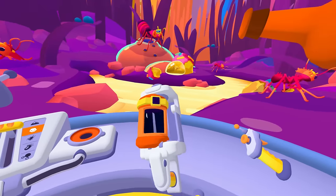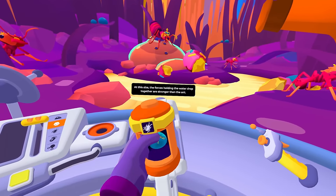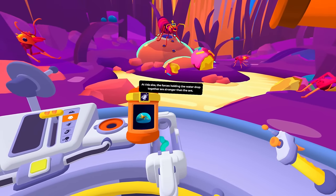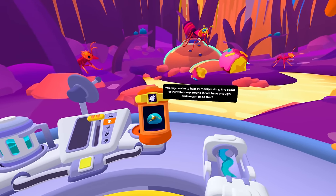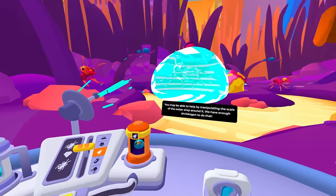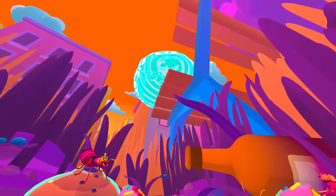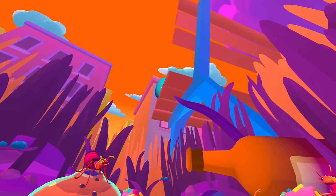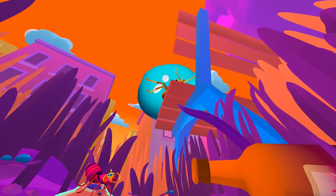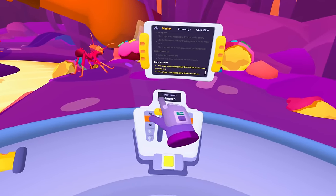Okay, let's get that guy out of there. At this size, the forces holding the water drop together are stronger than the ant. You may be able to help by manipulating the scale of the water drop around it. We have enough shrinkage to do that. Can I make it... Big ant? Big ant? Oh! That should have had some effect. Let's go to the human realm and see. We're gonna save that little ant's life!